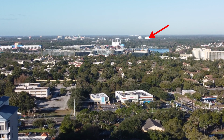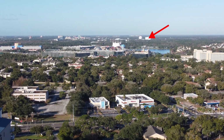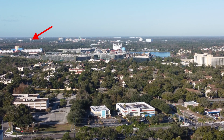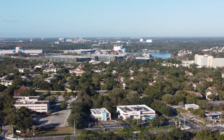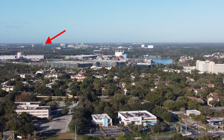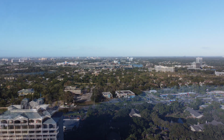Now, you can see toward the back and off to the right is Epcot. You can see Spaceship Earth there. On the left, I think you can see the Twilight Zone Tower of Terror from Hollywood Studios. The Magic Kingdom is off to the right. I don't think you can see that in this view here. And back behind Hollywood Studios is where Disney's Animal Kingdom is.